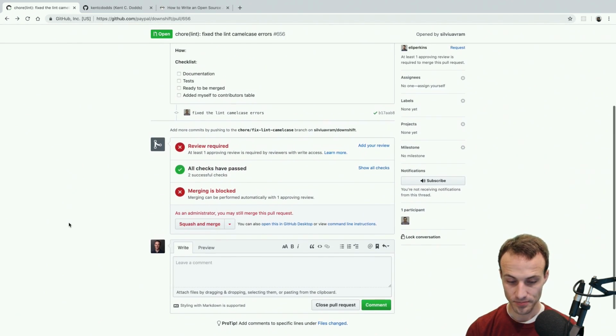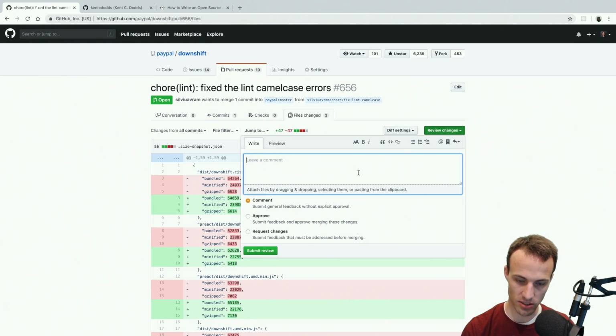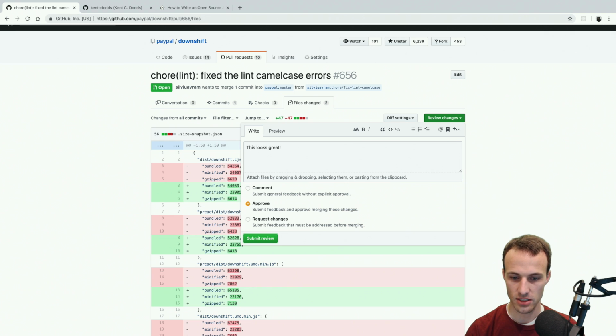Okay, so anyway, once I've reviewed it and add my comments, I say this looks great, and I go and approve it. By the way, if this looks different, let me just show you.